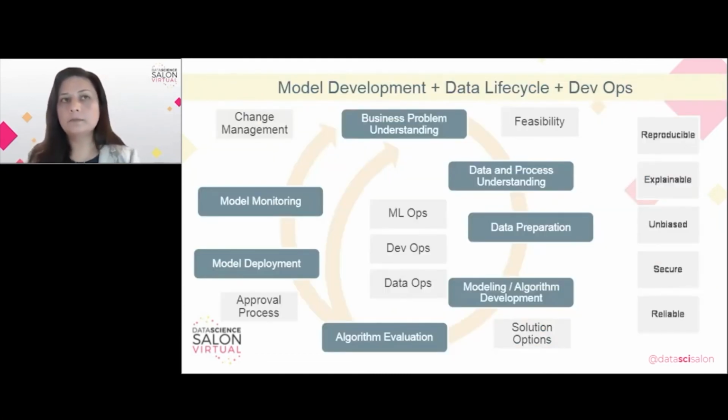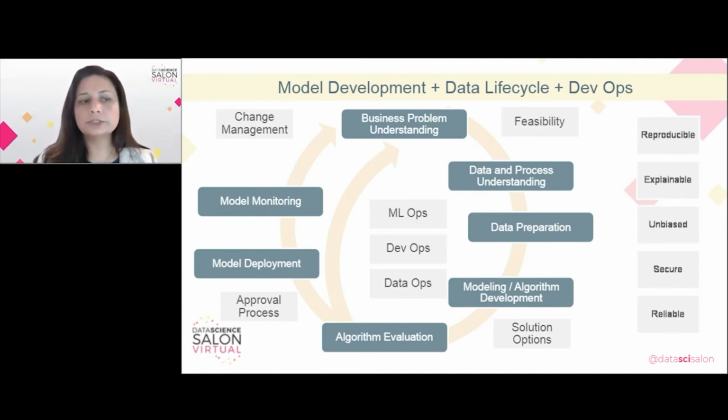So to wrap it up, model development lifecycle is really an iterative process. And it's tied very closely with the data lifecycle and DevOps to make it reproducible, to make it explainable, unbiased, secure, and reliable. You would want to track your model, your code, your data, and then also have the DevOps practices that will help you provision infrastructure, deploy your model, monitor your model, and really going from feasibility to assessing your solution and having an approval process. And then the big one is really the change management for business, that you have to make sure that when the algorithm is deployed, people know and understand what the recommendations are out of the algorithm, how to use them, how to interpret them, and really help business change any bottlenecks and help with the efficiency of deployment.